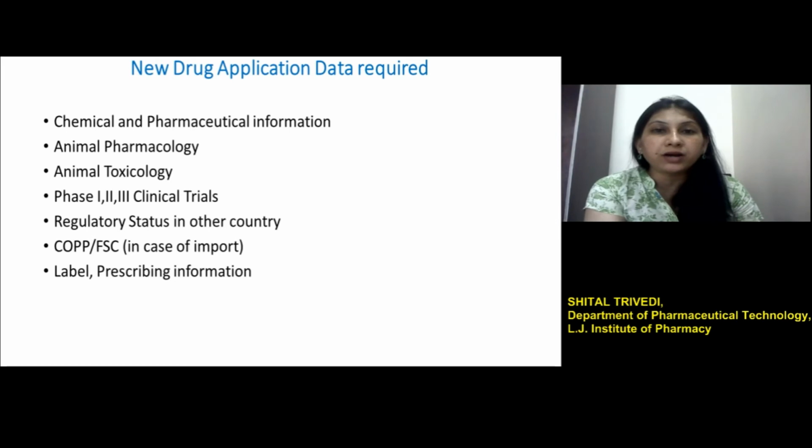The data required to be submitted along with the application for the new drug includes the chemical and pharmaceutical information of the drug related to this application, preclinical study data, that is the animal pharmacology and toxicology data, clinical trial data, that is phase 1, phase 2 and phase 3 clinical data, regulatory status in other countries, and labeling and prescribing information. If the drug is to be imported, then the applicant has to produce COPP and FSC to the regulatory authority. This is the certificate of pharmaceutical product and free sale certificate, and this can be acquired from the exporting country.